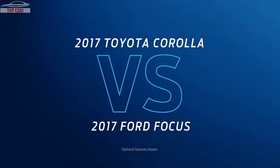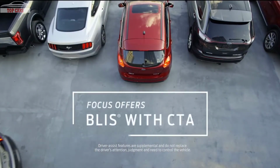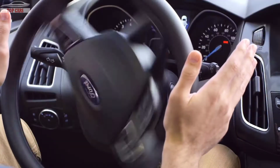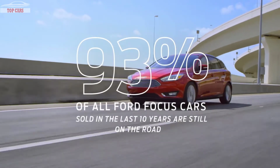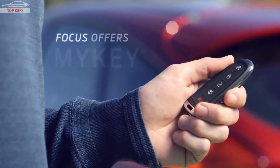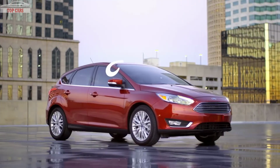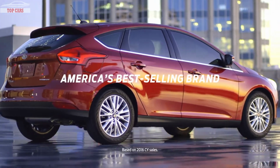Heart set on the Toyota Corolla? Compare it with the Ford Focus. Focus beats Corolla in many ways. Like Focus offers a blind spot information system with cross-traffic alert, which helps warn you when other cars are in your blind spot. Focus also offers active park assist. It virtually helps steer you into a parallel parking space. Corolla doesn't. It makes sense then that 93% of all Ford Focus cars sold in the last 10 years are still on the road. Plus, the Focus offers MyKey. It lets you put limits on its speed in case you loan it out to a roommate or friend. Going further to deliver intelligent features. That's Ford. And that's how you become America's best-selling brand.